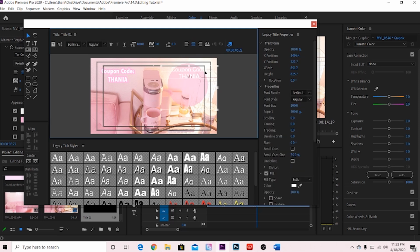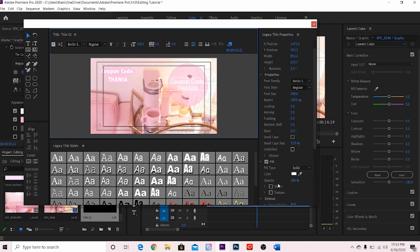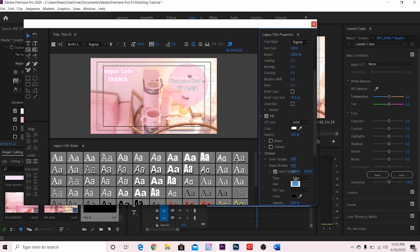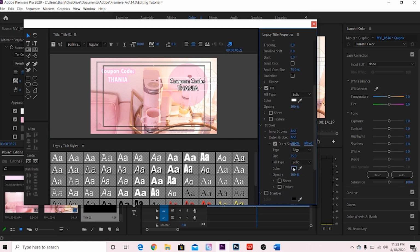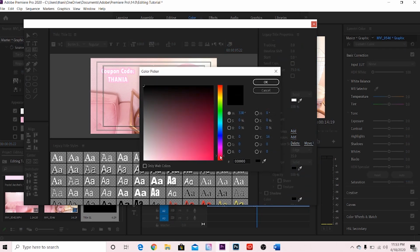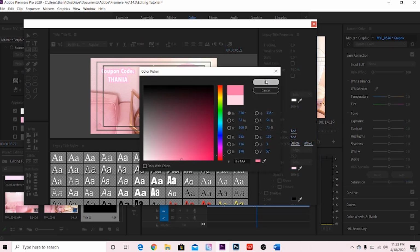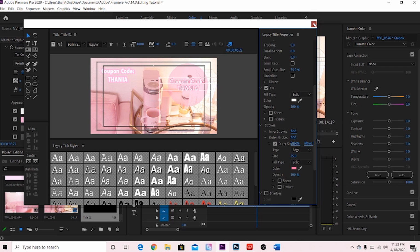So now we go back to the little selection tool and we would move it. So you can leave it as is, or you can add strokes to this as well. So let's just say I wanted it to be 35. And I want the stroke to be, I don't know, like a more blush pink or something. Or maybe a darker pink.